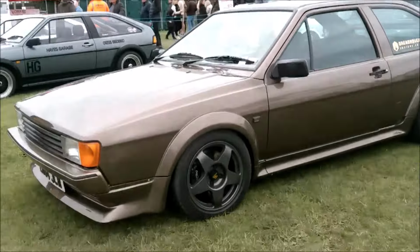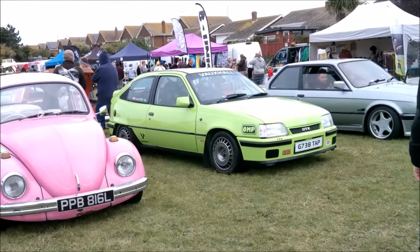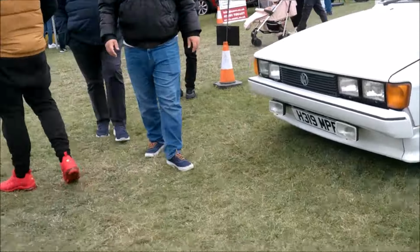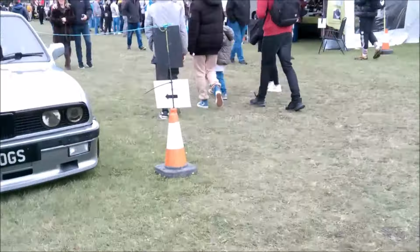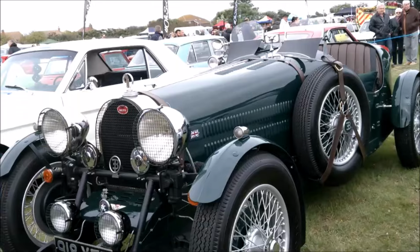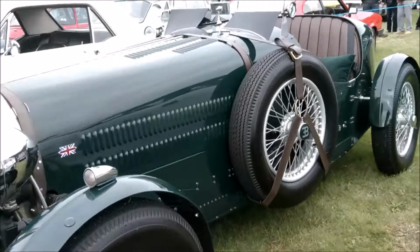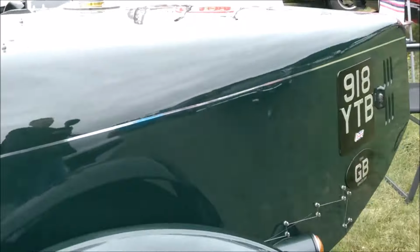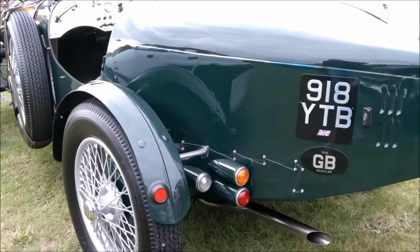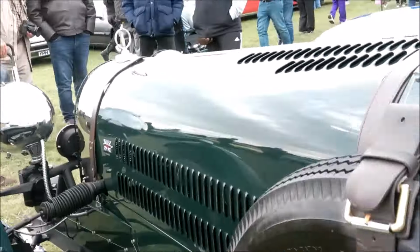Rocco's. Some Beetles as well. An Astra over there, green Astra. A pink Volkswagen. Looking down the next line. A very, very old Bugatti, they're worth several thousands. Just excuse myself, being a bit snotty, but it's the cold today. It wasn't like this last year.